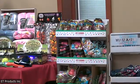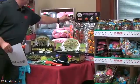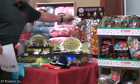As we keep going, we have some Halloween options. We do have a jumbo flashlight Halloween necklace. As you can see, that's flashing. It's got jack-o'-lanterns, caramel corn, and a skull.